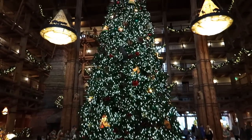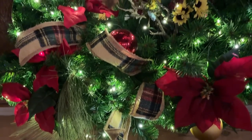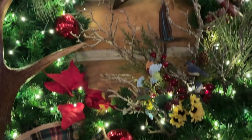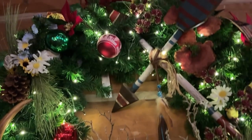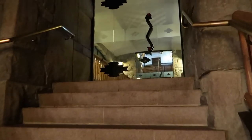Wow, that music. Oh my gosh. Of course, all the decorations here are Wilderness Lodge themed, Pacific Northwest, rustic. I'm gonna take you upstairs because I wanna show you the view from up there.